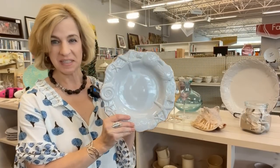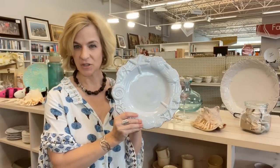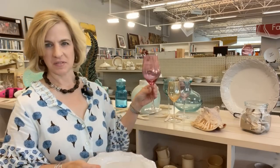And here we have some dinner plates from Mud Pie. This is a line that is carried in a lot of the high-end gift shops. They also have the dessert plates. And of course you could pair that with these fantastic pastel wine goblets.